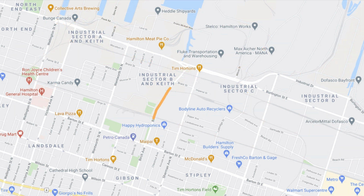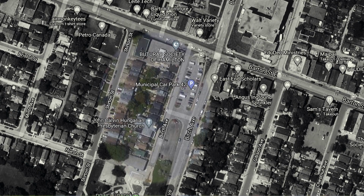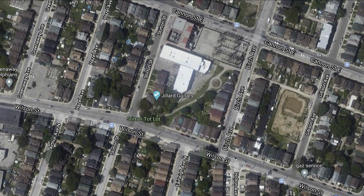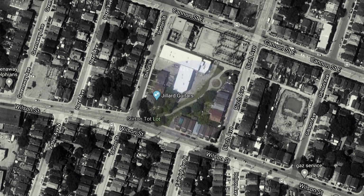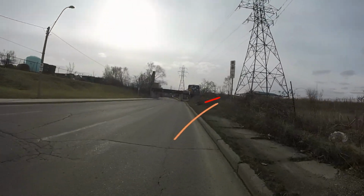Why does Birch have this weird curve at its north end? And why is it divided into two parts just south of Barton? What's with this dangly bit at its southern end? Is it just due to the hydropylons?